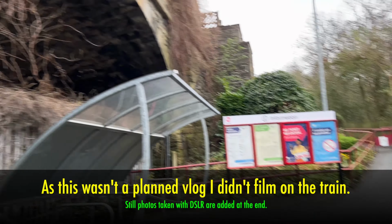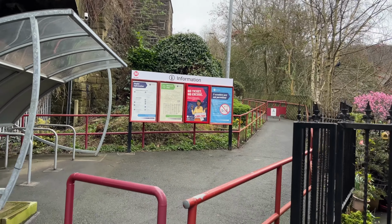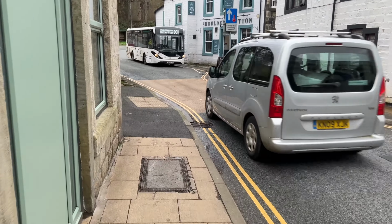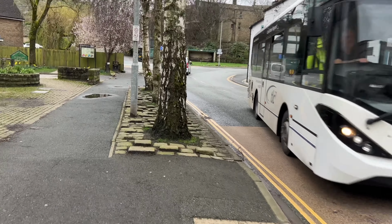So, yeah, that's the station up there. So anyway, I'm going to walk over to Sowerby Bridge now, and we'll take more photographs with the DSLR than the other camera that I've got, my phone. It's the 901.